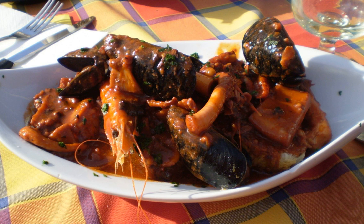Pellegrino Artusi, in his classic 1891 cookbook, gave the following recipe. For 700 grams (1.5 pounds) of fish, finely chop an onion and sauté it with oil, parsley, and 2 whole cloves of garlic. The moment the onion starts to brown, add 300 grams (10.5 ounces) of chopped tomatoes or tomato paste, and season with salt and pepper.